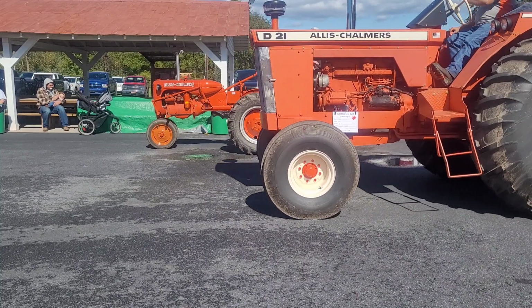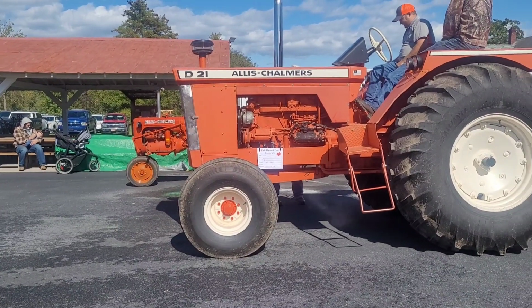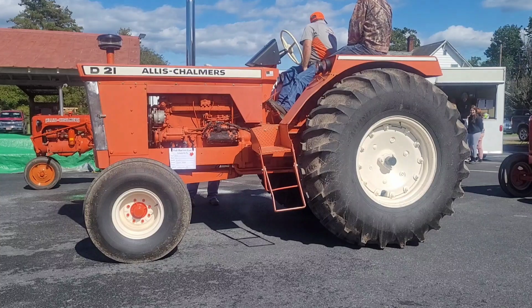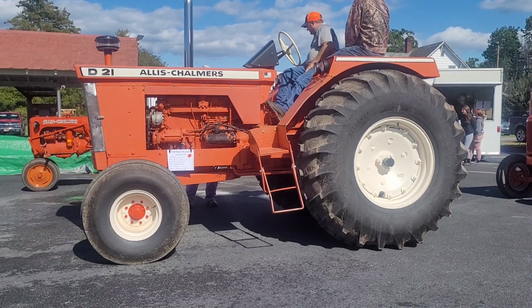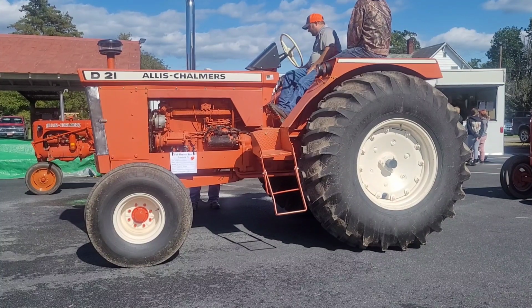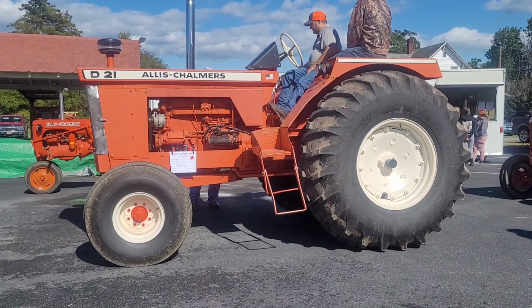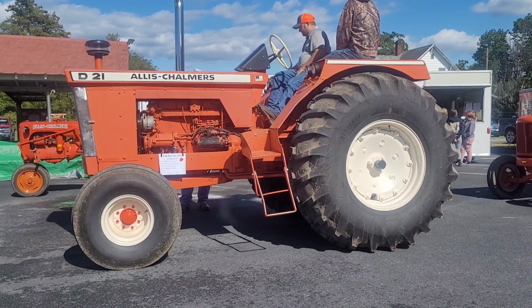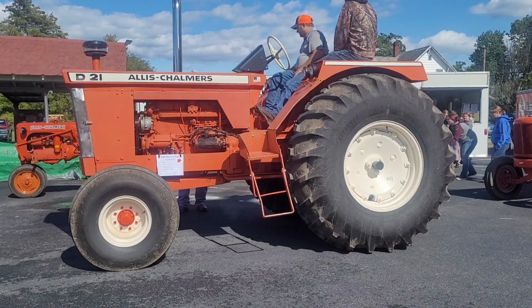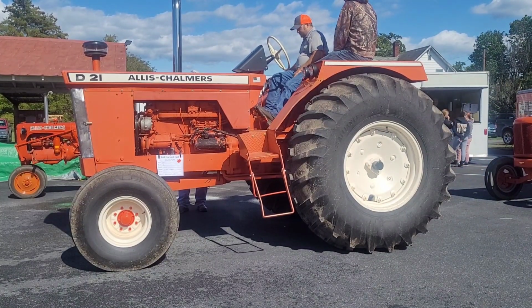Next, we have Zach Dim on a 1964 D21. This was the big tractor, the very big tractor. This was the most iconic Allis Chalmers tractor ever built. I'll steal that from Mark Strock. The first Allis tractor to produce over 100 horsepower. And when this came out in the Series 2, they were well over 120 horsepower.